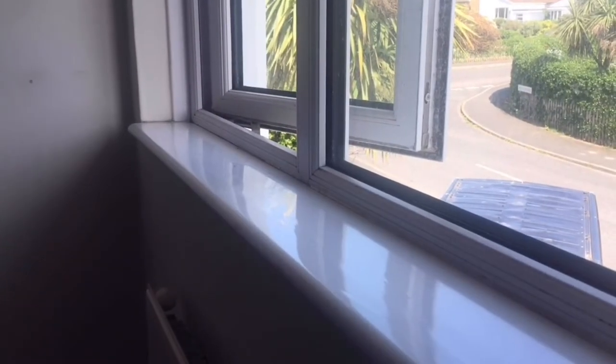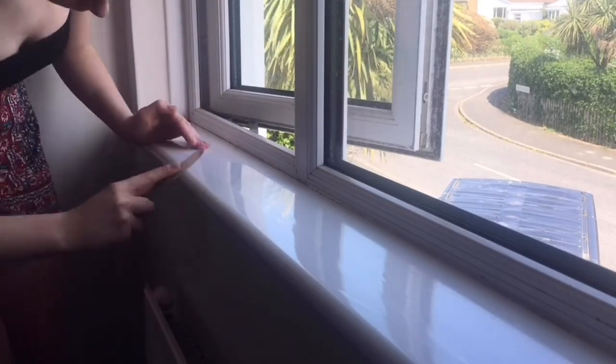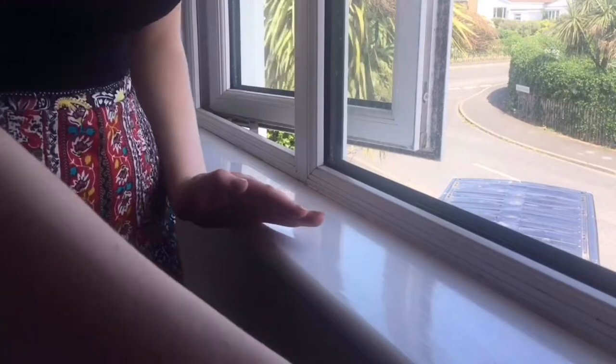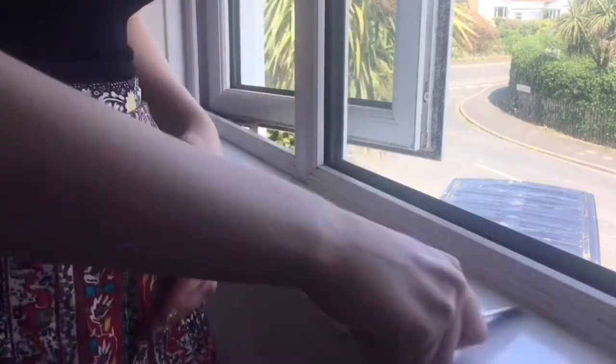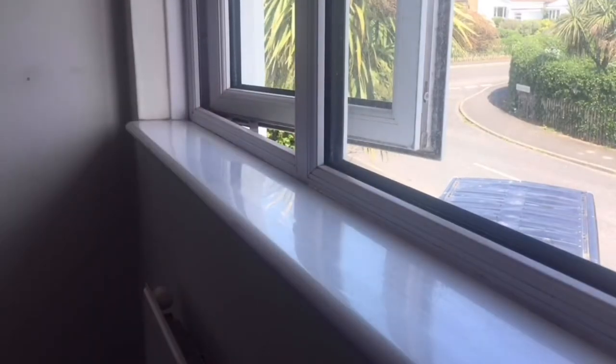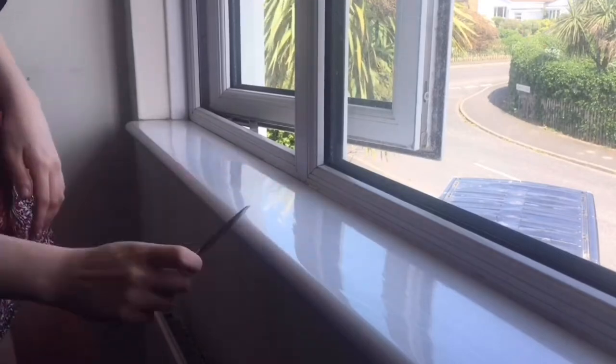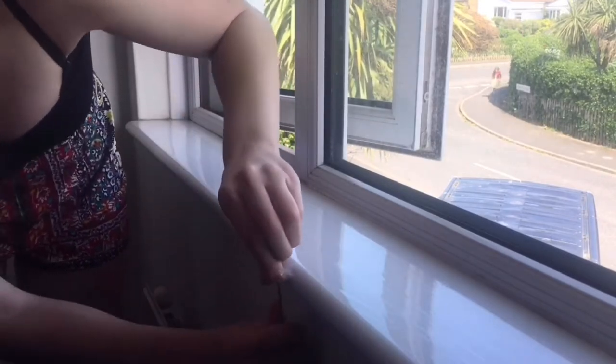Then I also went in and scrubbed all the inside of the window. I didn't film it because I was too scared of everything getting wet. But yeah, I scrubbed all that because that was really gross as well, because I didn't know people actually clean that. And then I realised how bad mine was, and I was like, oh, yikes, hate to be me right now. So I cleaned all that, just going in, scraping it all. But yeah, not fun.